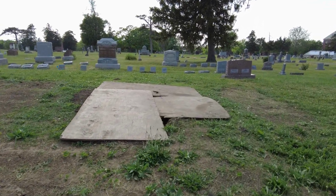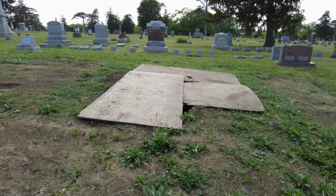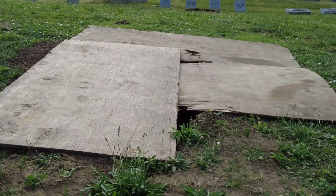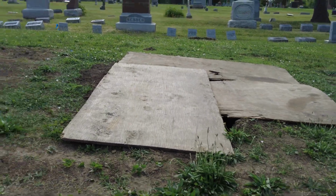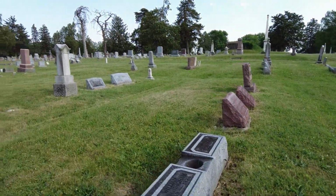Now I'm not sure, but my guess is they probably just buried somebody right here. But there's a big opening right here if you can see. So if somebody wasn't paying attention, or if a college kid was drunk walking through here in the middle of the night, that could pose a very big problem.